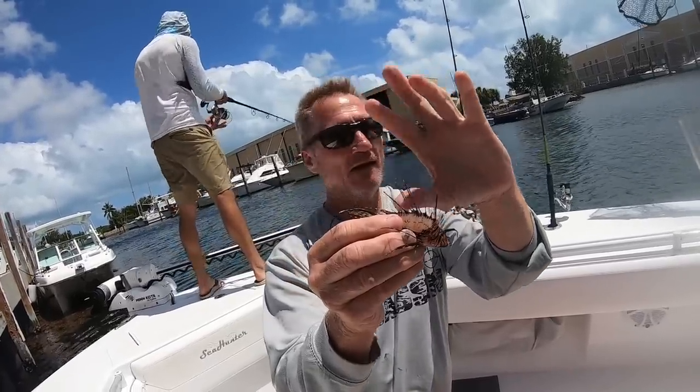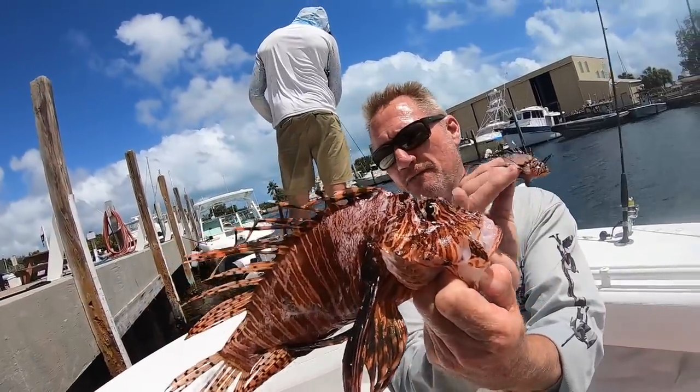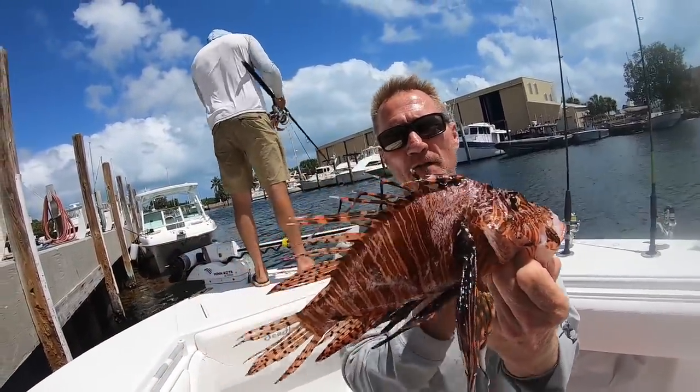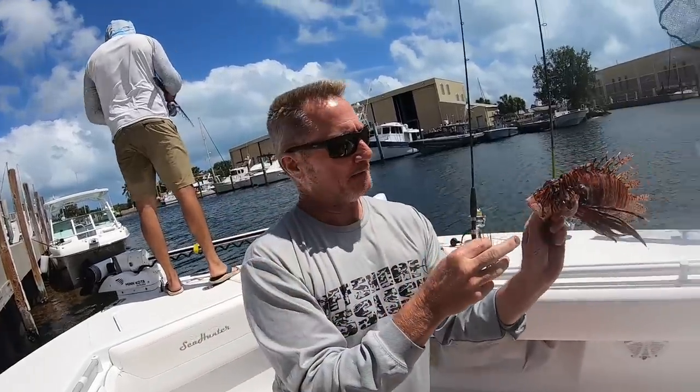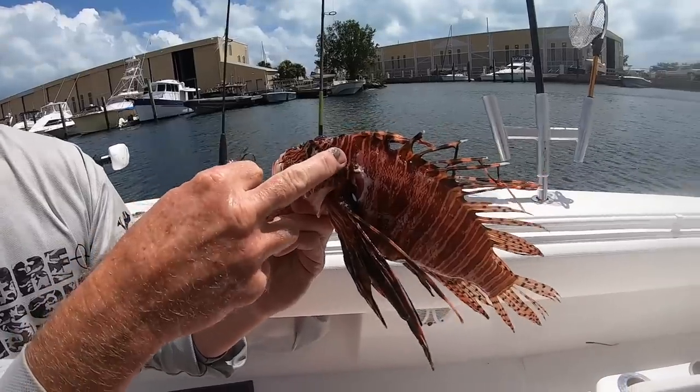You kind of see the different sizes. This is probably a 14-inch fish. This is a nice lionfish. So pretty. They don't get super long, but they will get really fat. You try to shoot them closer to the head, and they'll pull back off.